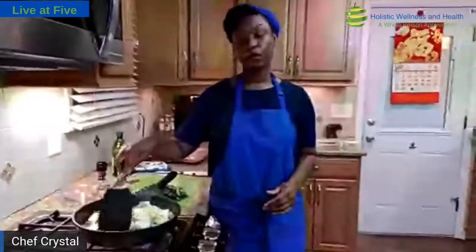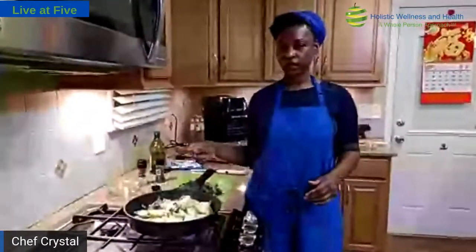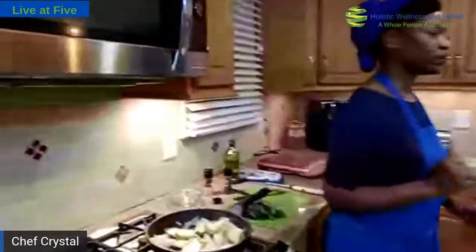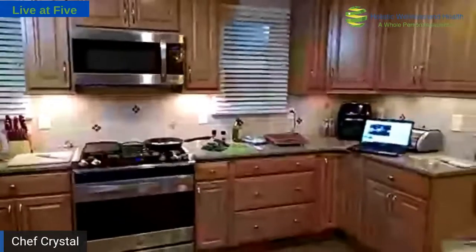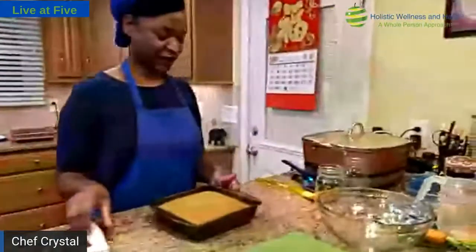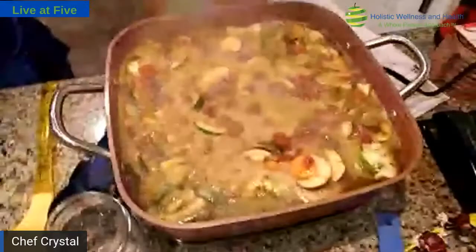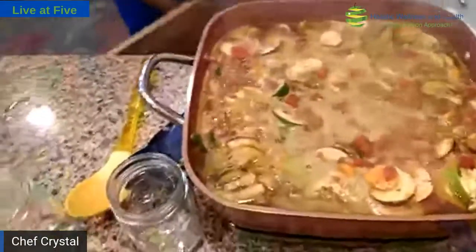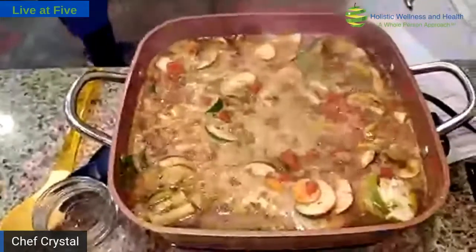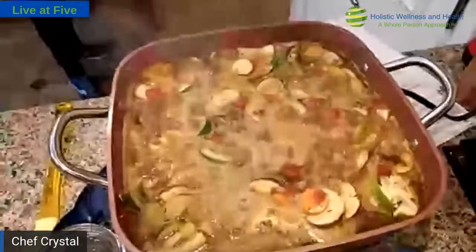Now, I do have this on a medium high right now. So while this is cooking, let's go and cut our cornbread. I'm sure some of you all are wondering what this is. So let me get my, actually while I'm getting my other knife out, can you show them this awesome looking stew here? Smells so good. It does smell good. And the peanut butter is all melted in.